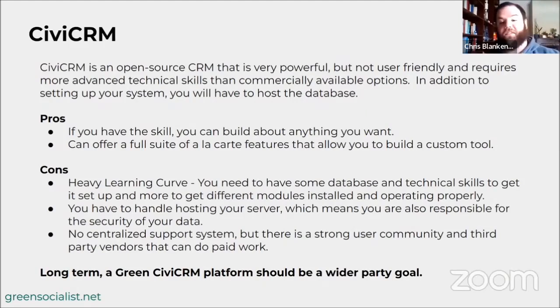The cons are it's a heavy learning curve. You've got to have some pretty serious database and technical skills to get it set up and to get the different modules installed and then communicating properly with each other. One thing I will say is once you learn it, it's no less user-friendly than any of the other ones I've talked about, right? It's just different and the setup is hard.